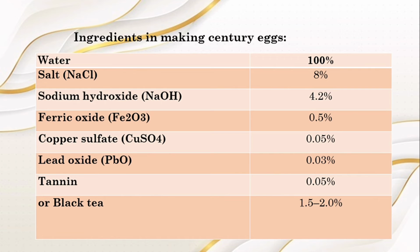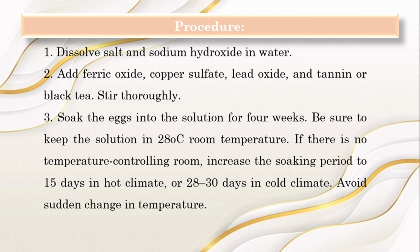Water, salt, sodium hydroxide, ferric oxide, copper sulfate, lead oxide, tannin, or black tea are the ingredients used in making a century egg. Next is the procedure in making a century egg. First, dissolve salt and sodium hydroxide in water. Add ferric oxide, copper sulfate, lead oxide, and tannin or black tea. Stir thoroughly. And then soak the eggs in the solution for 4 weeks. Be sure to keep the solution at 28 degrees Celsius room temperature.